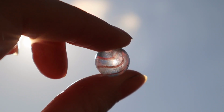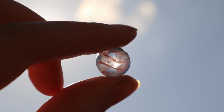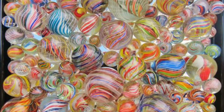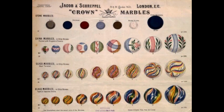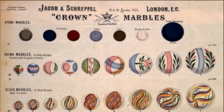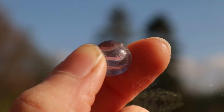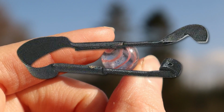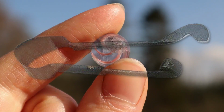This marble is what's known as a latticino core swirl marble, and its tiny size of 13mm classes it as a peewee marble. It was made in Germany sometime from the mid-19th century to the early 20th century. Germany was at one time the marble-making capital of the world. Stone, china, and eventually glass marbles were produced in Germany on an industrial scale between the mid-19th century and the 1930s, and were exported across the globe. Glass marble manufacturing came with the invention and patent of marble scissors in 1846 by glass blower Elias Greiner Laucher. He originally invented the tool for making glass doll's eyes.